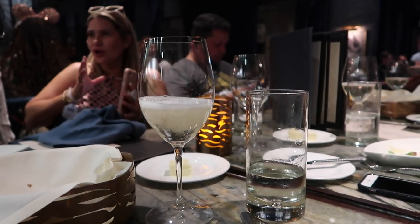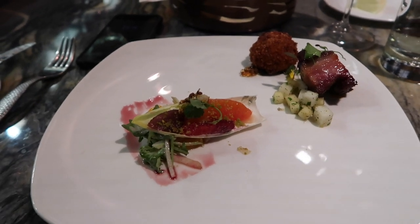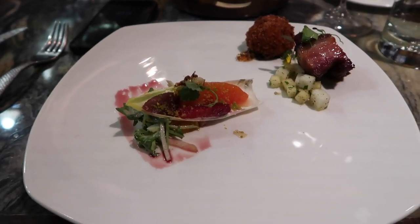Thank you. This is our appetizer. We've got pork belly and endive, and a salad. One of the perks of sitting so close to the kitchen is you get to flirt with all the kitchen staff, which I'm doing embarrassingly badly.